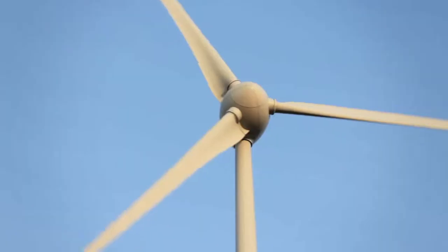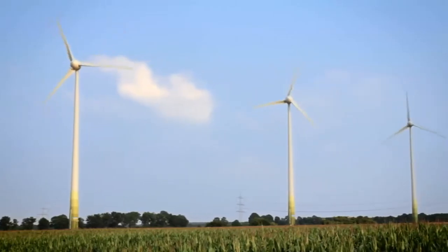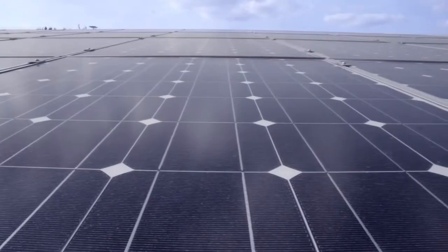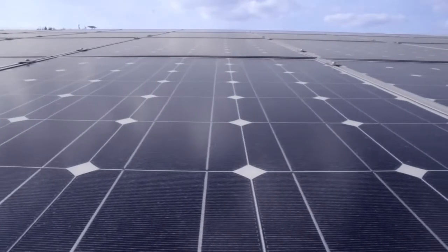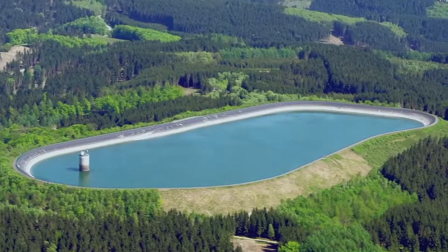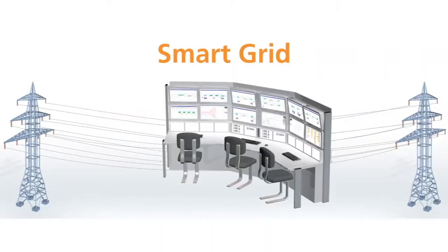Renewable energies are becoming increasingly important. The share of electricity produced by such systems is growing continuously. However, the energy they generate depends on the weather and not on the energy needs of consumers. Combining conventional power stations with renewable energies and storage is a major challenge for the intelligent power networks of the future, the smart grid.